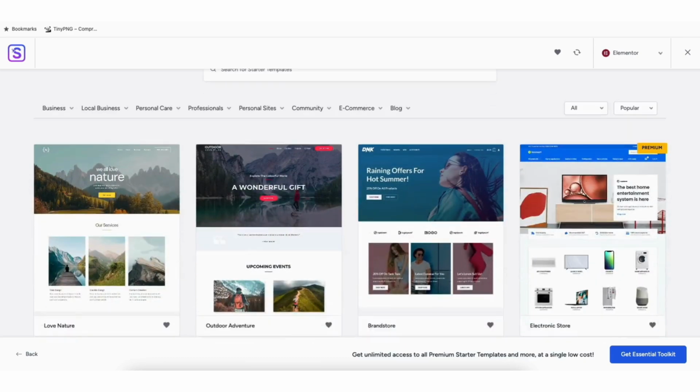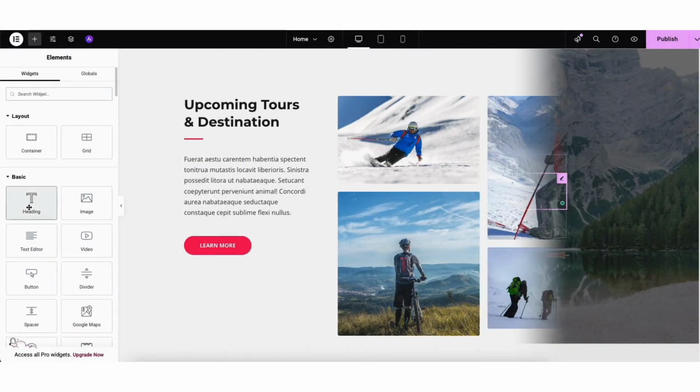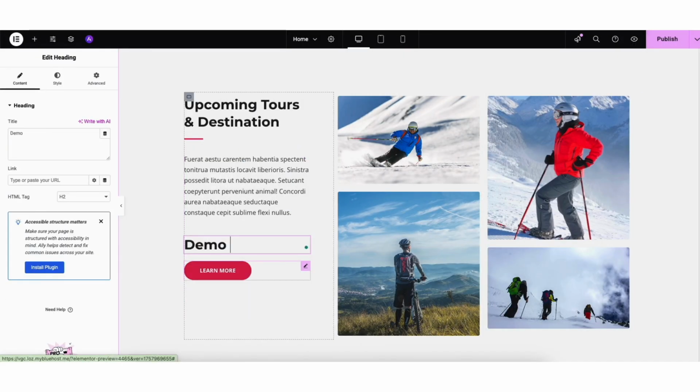And that's how to build a WordPress website with Bluehost step by step. In this WordPress tutorial, you've learned how to use professional pre-made templates and the Elementor drag and drop page builder to design a professional WordPress site without coding.